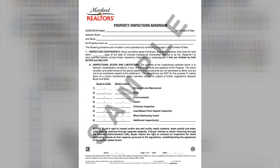So you can see there on paragraph 1, it speaks to the inspection contingency, and then it gives an opportunity for you to put in the number of days that the buyer has to conduct all these inspections. So that's very important. This is something that I'm having a thorough conversation with people on to make sure that everyone's aware of this up front, right?